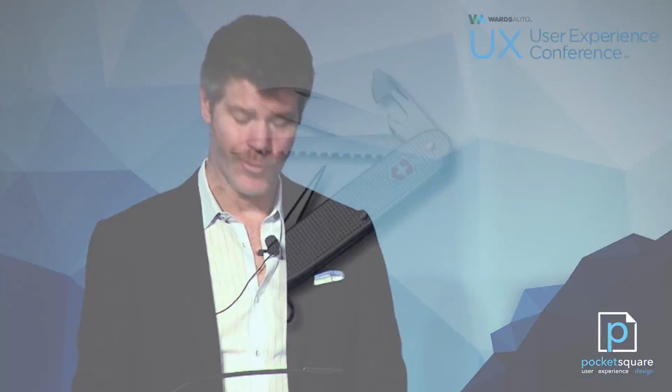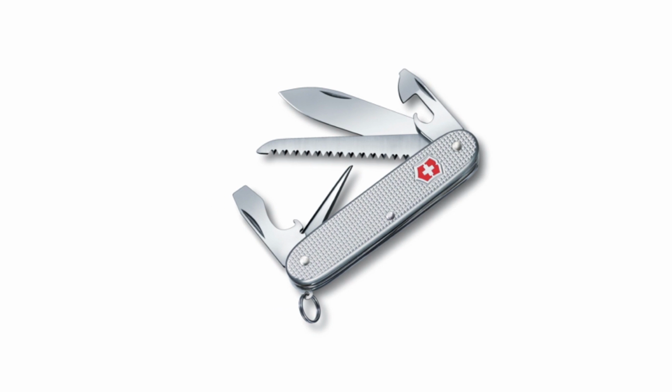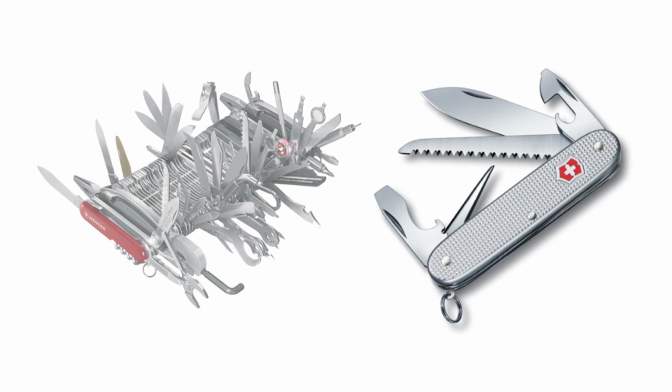So, the poor electrical team, they don't know what to do. What if they're wrong? What if they don't put in the thing that becomes the big thing that everybody uses? So you know what they do? It all goes in.